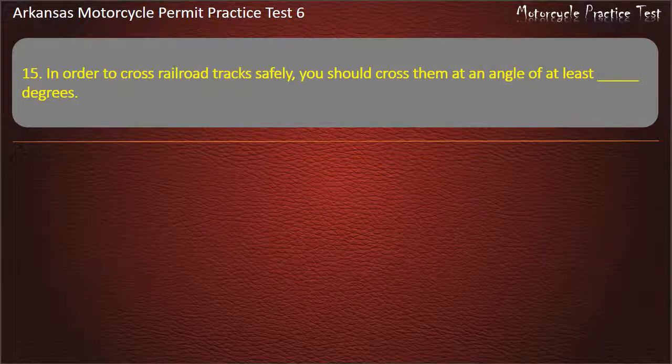Question 15. In order to cross railroad tracks safely, you should cross them at an angle of at least how many degrees? 20, 90, 45, or 120. Answer: 45.